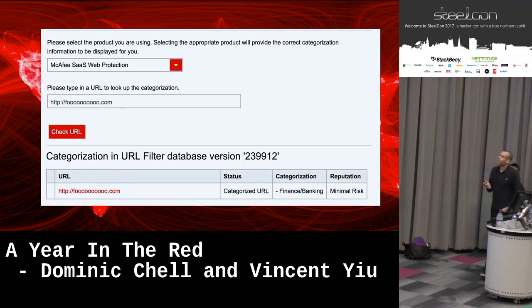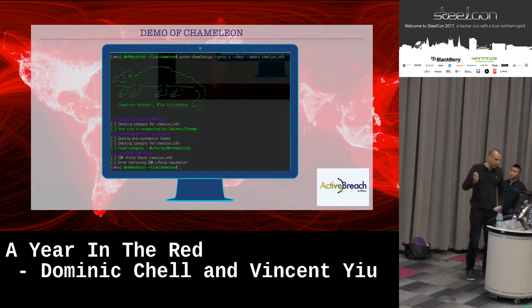McAfee. Similar kind of thing. I just submitted a domain that didn't even exist, and McAfee, 6 hours later, categorized it as finance and banking. So I'll give you a quick demo of the Chameleon tool.